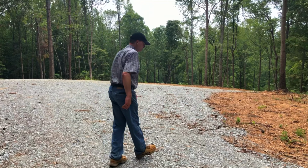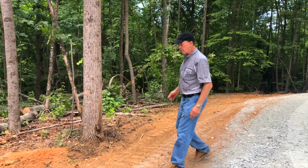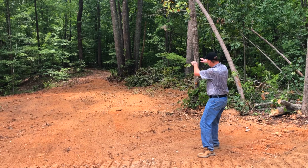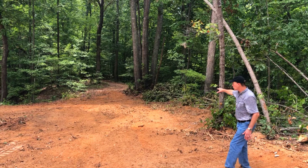Another area you could build a garage in if you wanted to here, but I think a better spot would be just down here a little ways. Section here, if I was looking for a shop, woodworking shop, horse barn, anything like that, there's a little nose that goes out here of high ground. You could go down in there and build it in there if you wanted to.